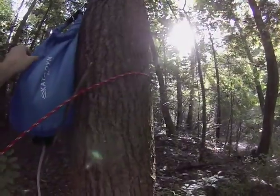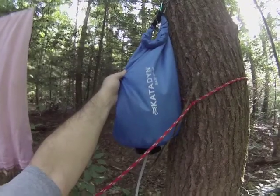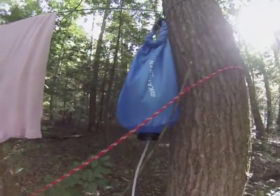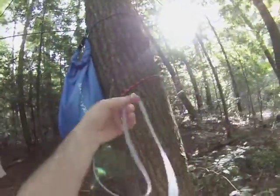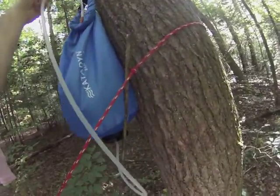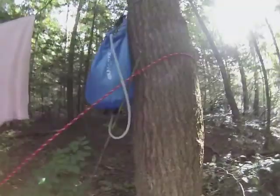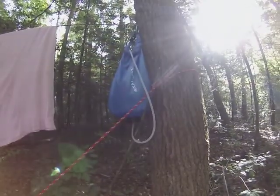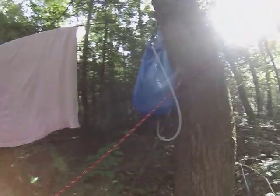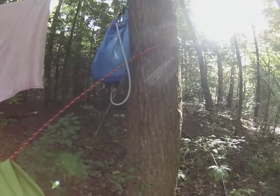Can't say enough good things about the Katadyn base camp water filter. It sure beats the heck out of boiling water and then letting it cool every time you want something to drink. We probably put 10 gallons of water through that or so.